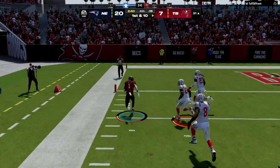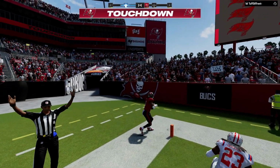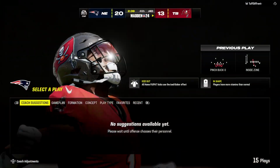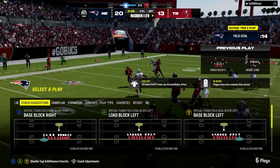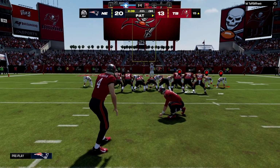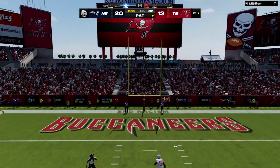Now a give up the middle. This is White. Touchdown, Tampa Bay! Rashad White, 31 yards. And the Bucs have made it a one-score game again here in the fourth. So there you go. They needed a big play, and they got one there on the touchdown run.